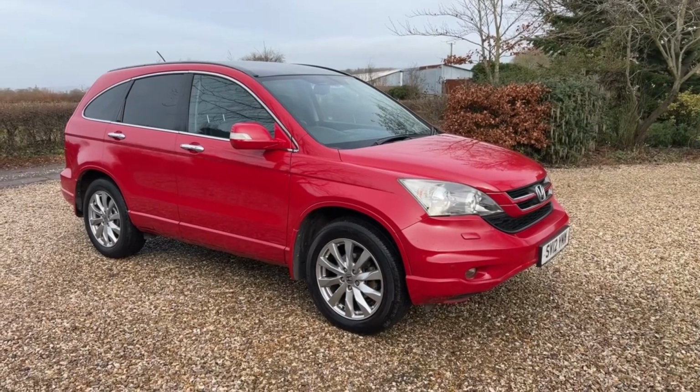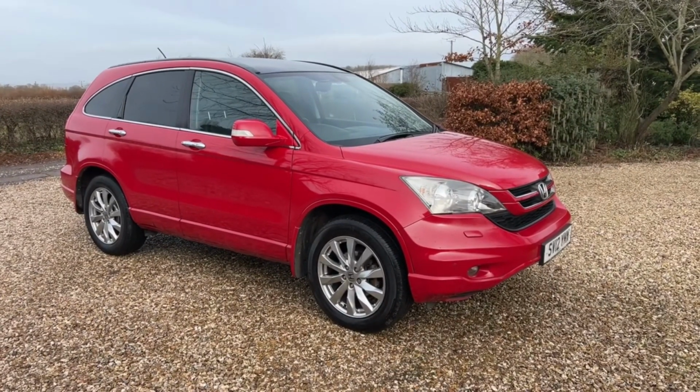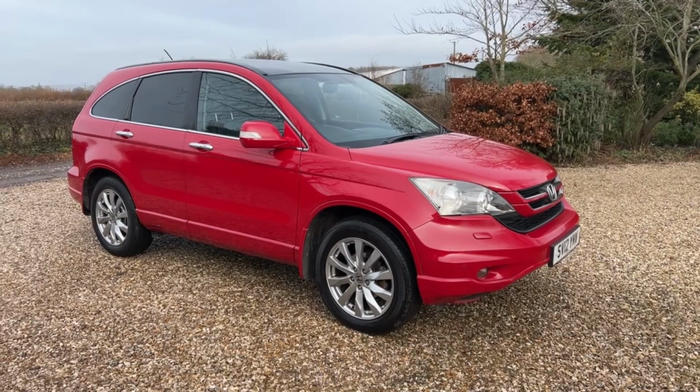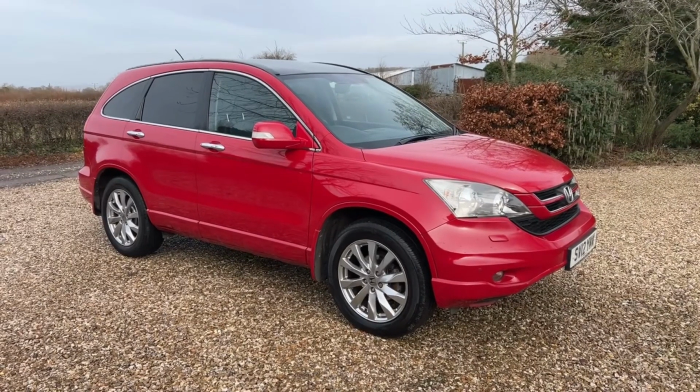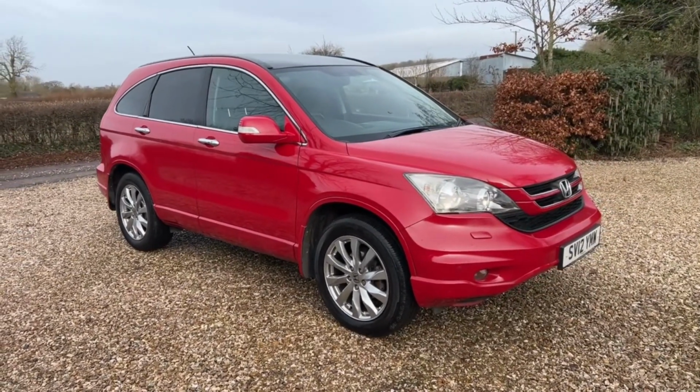Right then, it's a quick walk around video for a fabulous CRV. This is a 2-litre EX automatic, so it's the top of the range car. 2012, one of the very last of this shape actually. Car's covered just 46,000 miles.